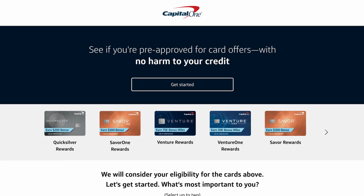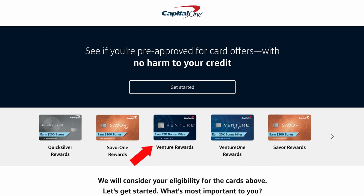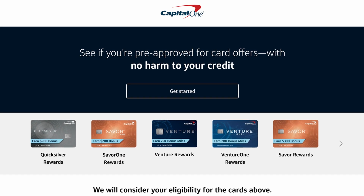Now, I know the Venture card doesn't get a lot of attention, but let me explain why I think this card will be a great 4th card. Capital One is an issuer that tends to have very random approvals, and I think the Venture card is great because Capital One offers a pre-approval tool, so you can see if you'd be pre-approved before actually submitting your application and getting hit with those 3 hard pulls.